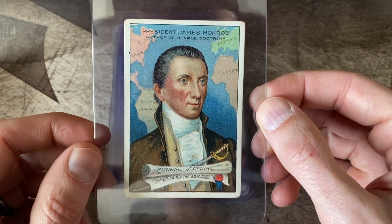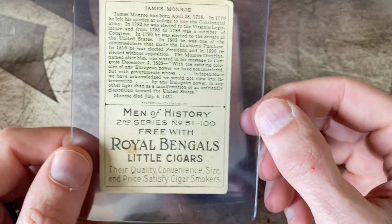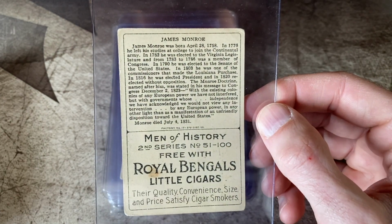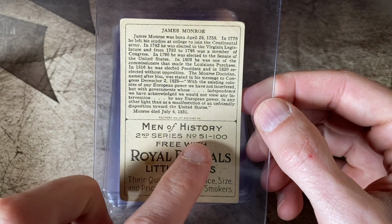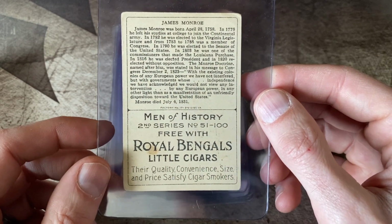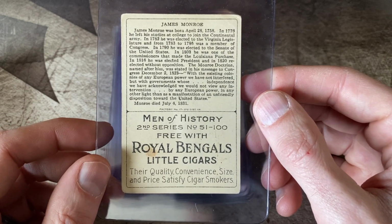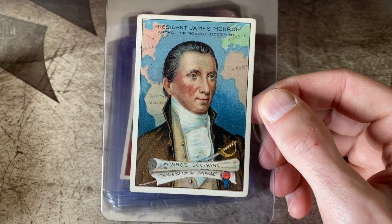You can see here, this one is President James Monroe. Now, they would give you a little blurb about the person here. There's presidents, historical figures, political figures in this. This is a second series, and essentially it was a 100-card set. I'll probably eventually end up chasing the set. I always do. I'll pick up a couple and put them in my binder, and then I go a bit crazy and try to go after the set. But you had like Abraham Lincoln, George Washington in here.